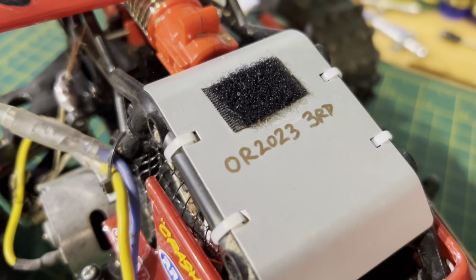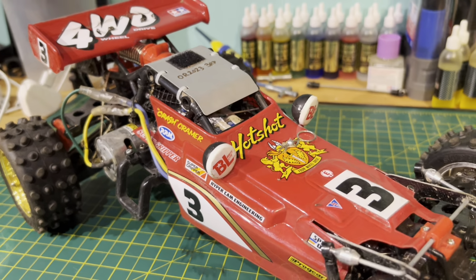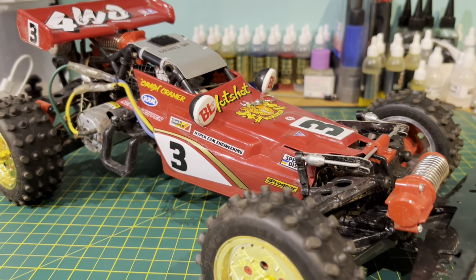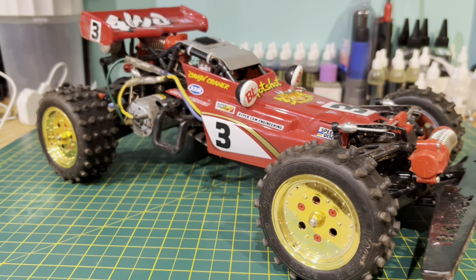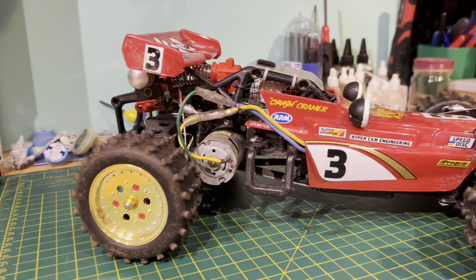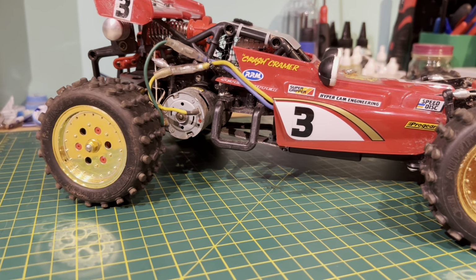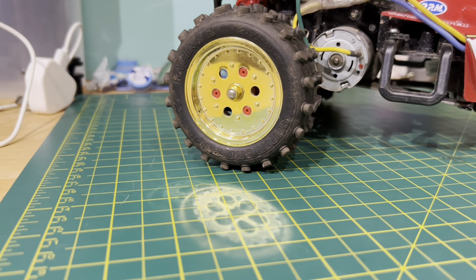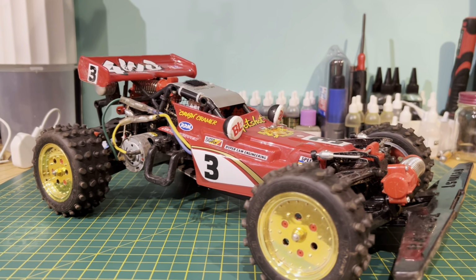Pedigree is pretty high in the vintage four-wheel drive class because last year the Tamiya Hotshot finished third. Now, many of you will know this was the car that I dreamed of as a boy. This is one I wanted, and it was very graciously gifted to the channel by the RC Elf. And look at those gold wheels, the way the light shines off that.